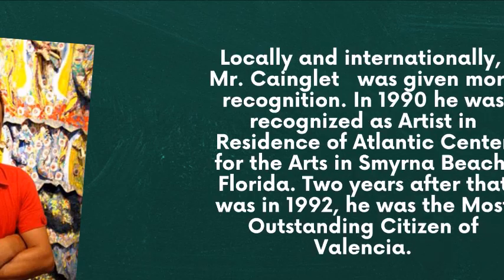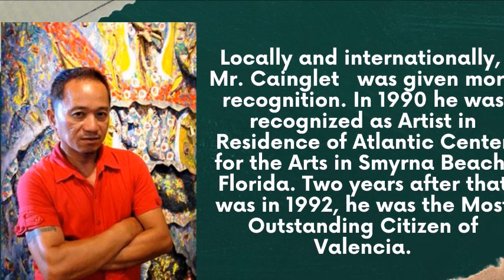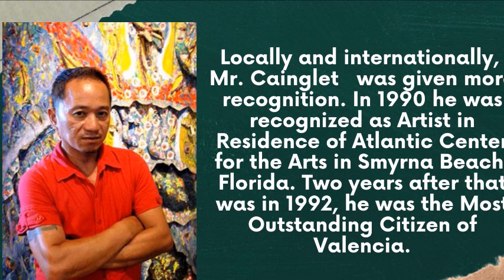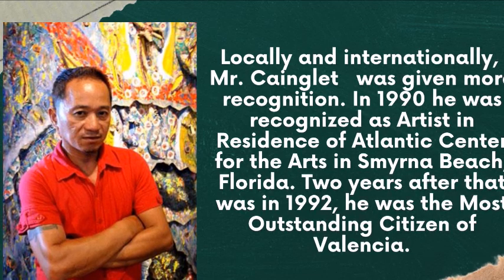Henry Cainglit. Locally and internationally, Mr. Cainglit was given many recognitions. In 1990, he was recognized as Artist in Residence of Atlantic Center for the Arts in Smyrna Beach, Florida. He was recognized as the most outstanding citizen of Valencia and the most outstanding Boholano in 2007.